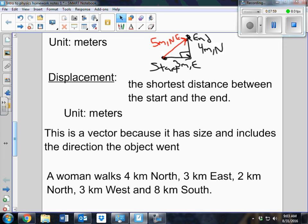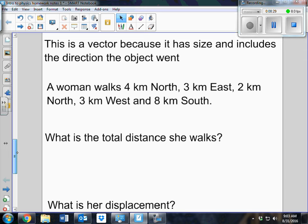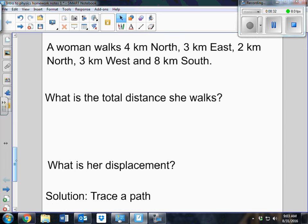Because I went over 3, I went up 4, but displacement is the shortest distance between where I started and where I ended. So quick question. What was the total distance that I moved? Give you a few seconds. Hopefully you answered 7 meters, because if you add 3 plus 4, the total distance I went was 7 meters. The total displacement is 5 meters. So for the last part of this video, we are going to do a quick example and be done with these notes for tonight.